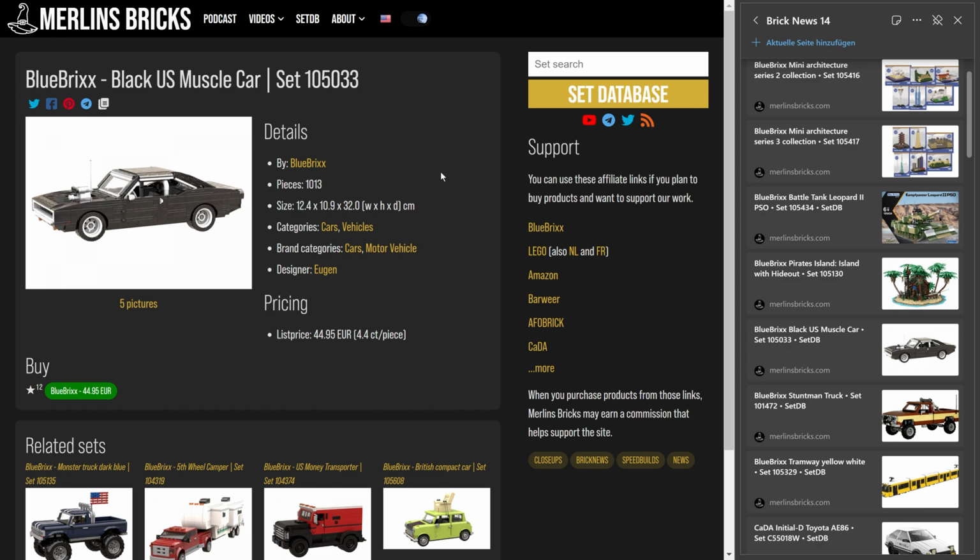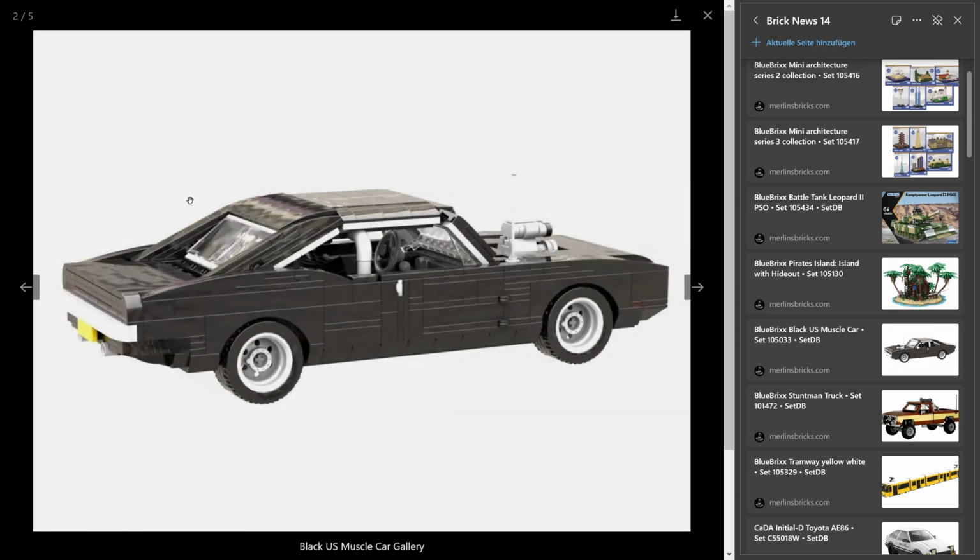BlueBrixx, as always, has these generic names because they usually don't do any deals with car manufacturers. To my knowledge, they never have. So, I guess that's a Dodge Charger, but anyhow, they just call it the black US muscle car. It's the 105033. It has 1013 pieces, and BlueBrixx is asking again for 45 euros. That is 4.4 cents a piece. I think it's quite a beauty.